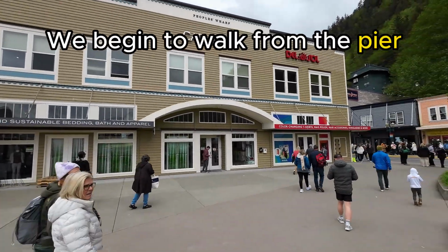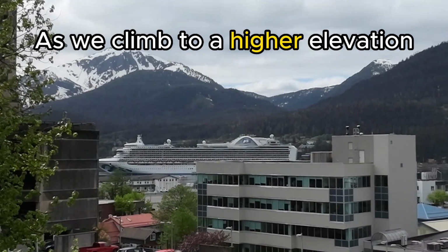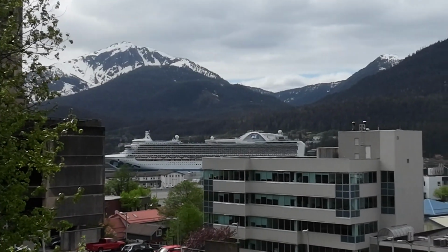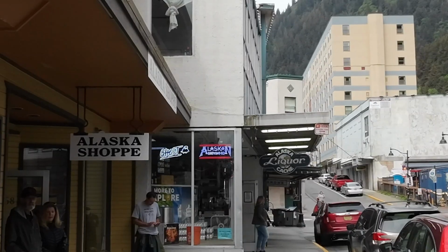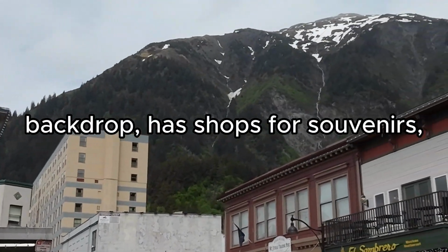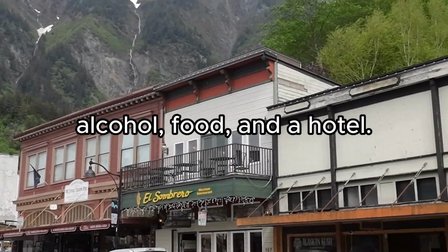We begin to walk from the pier to explore the streets in the city. As we climb to a higher elevation in the city, we can observe our cruise ship leaving the pier. Near the end of this video, you will see how we return to the cruise via water shuttle. This street, with a snowy green mountain as the backdrop, has shops for souvenirs, alcohol, food, and a hotel.